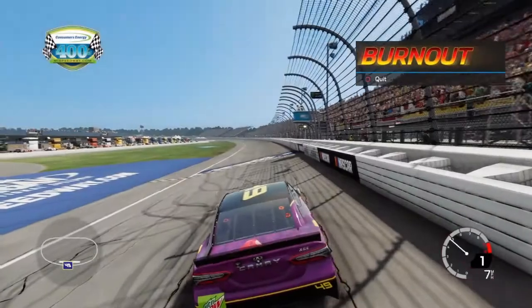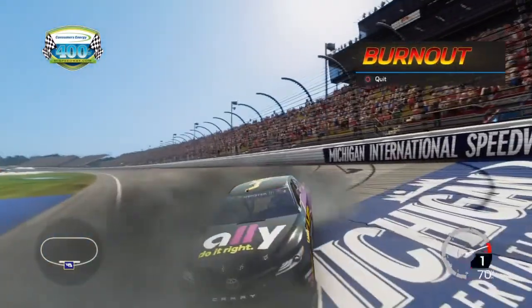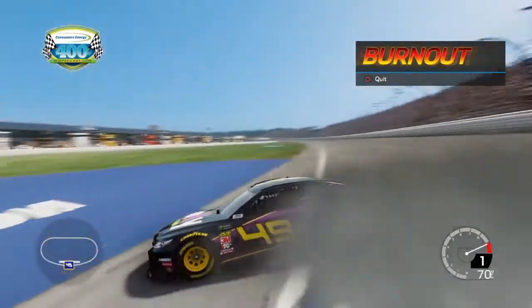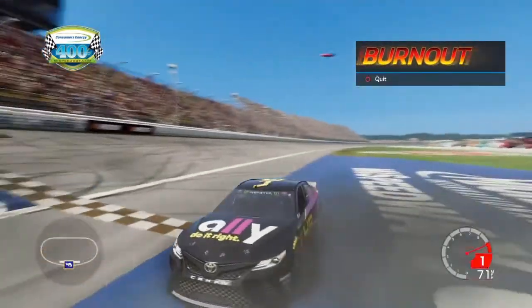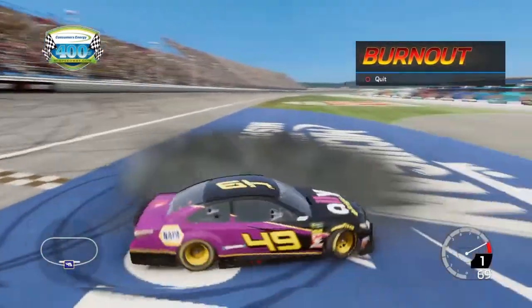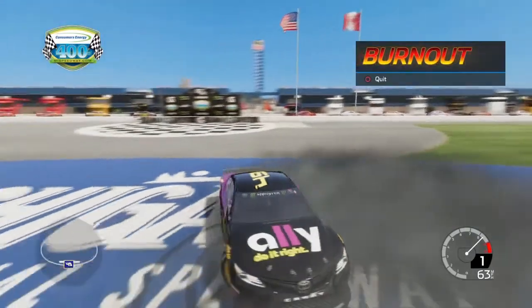Awesome. Awesome performance today. So just like the first Michigan race, made the right call for pit stops and was able to get me the win. We had to go overtime, but I was still able to manage the lead and able to take the win.